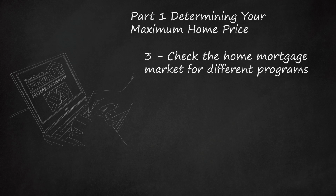VA. The Veteran Administration offers government guarantees against loan defaults to lenders for military service members and veterans. The biggest advantage is that borrowers can buy a house without a down payment. Unlike other loan types, VA guaranteed loans do not require private mortgage insurance.